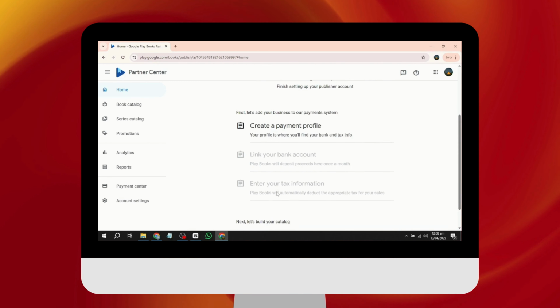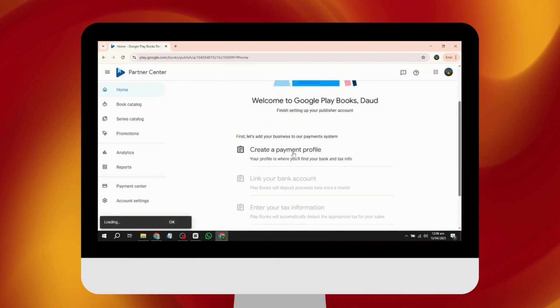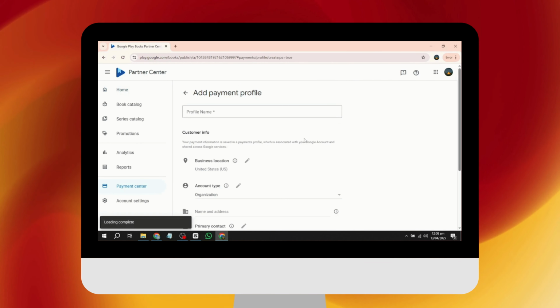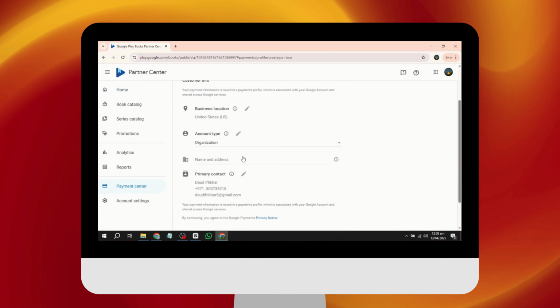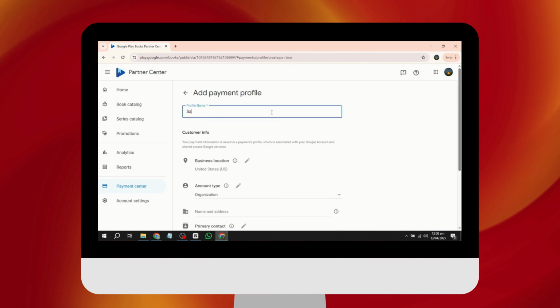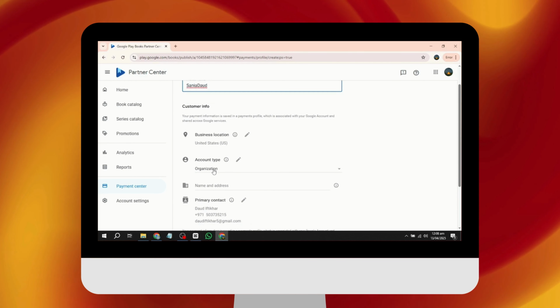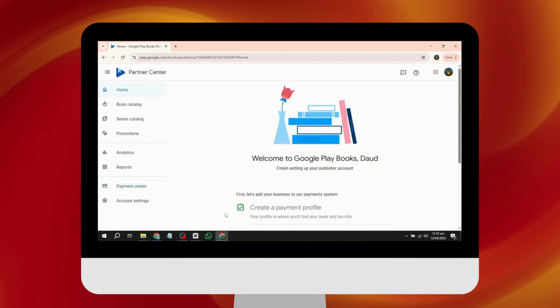You'll be asked to enter some basic information, including your full name and your mailing address. Make sure the details you provide are accurate and up to date, as this information will be used for processing your payments. Once you've filled out all the required fields, double check everything for accuracy. When you're ready, go ahead and submit the form to save your payment profile. After this step is complete, you'll be ready to move on to the next task in your dashboard.